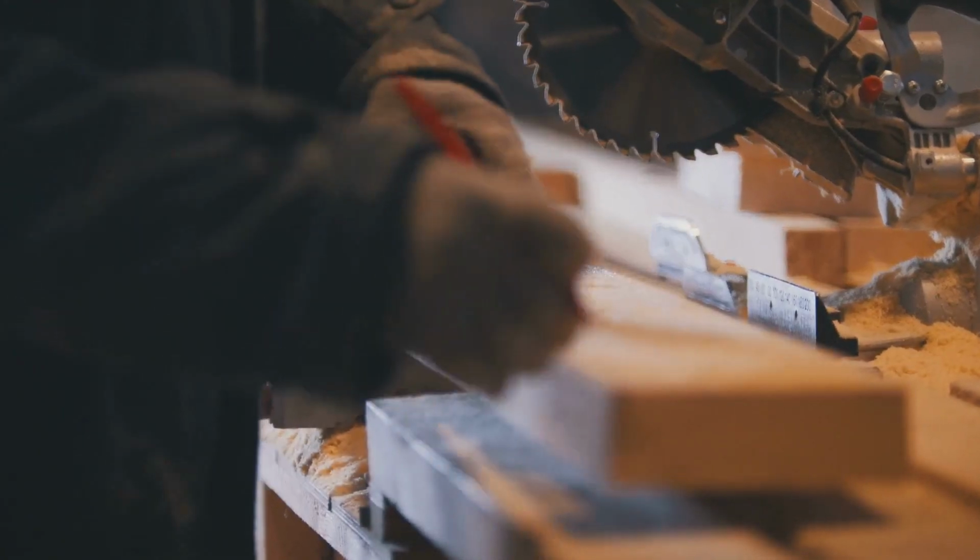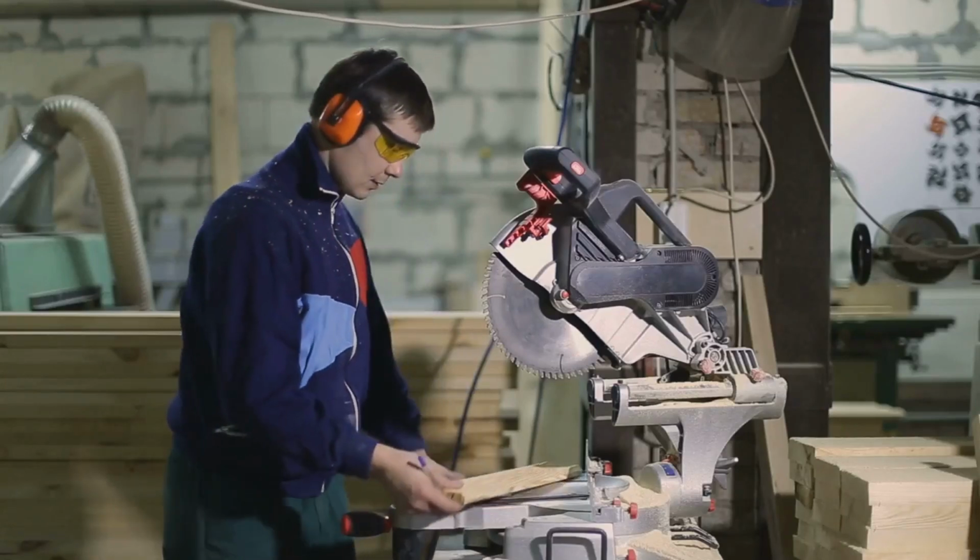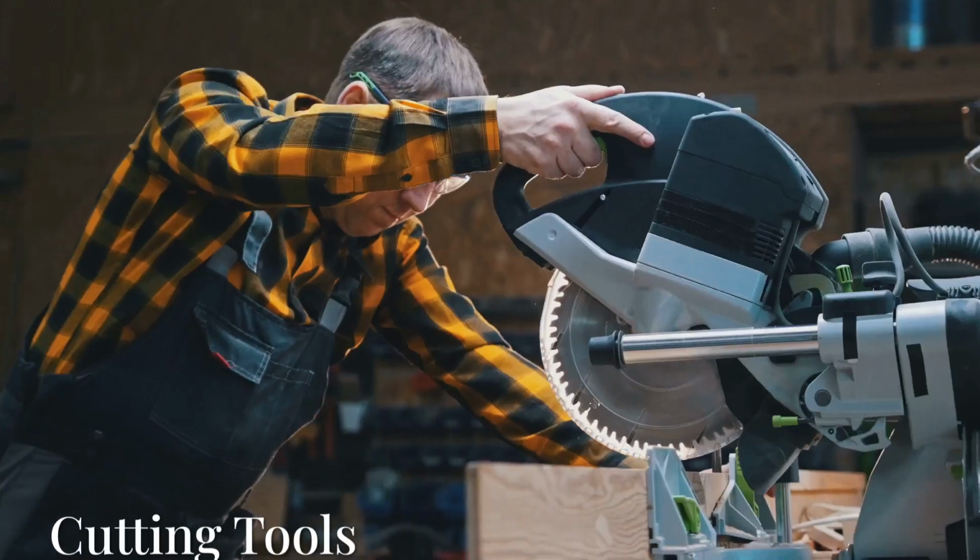Remember, accurate measuring and marking are the foundation of any successful project. So invest in quality tools and take your time to get it right.